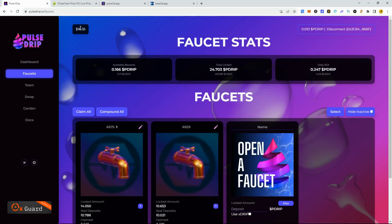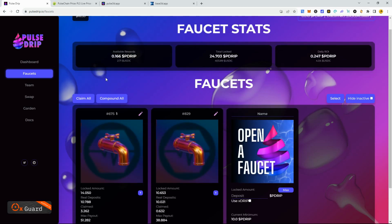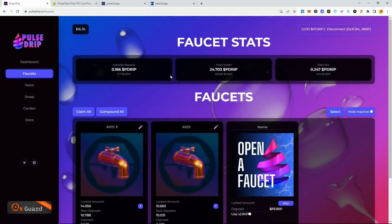That's my first week update. I'll give weekly updates here and continue to compound this. I'm not going to compound in the video, but I have a time when I do that, and it's just easy to click compound, and then it continues to compound. So this is day 7 of the compounding journey here with pDrip.